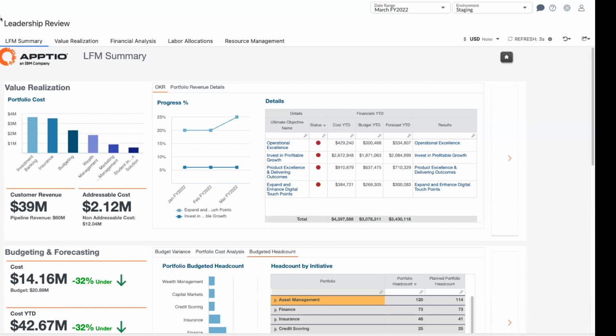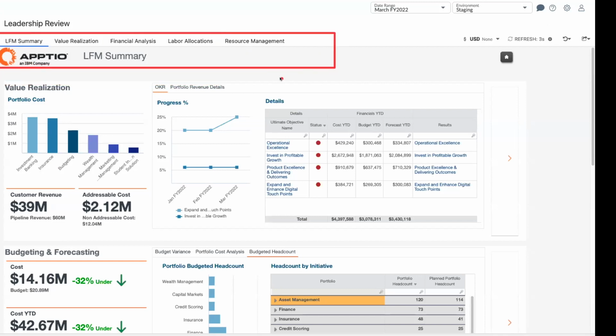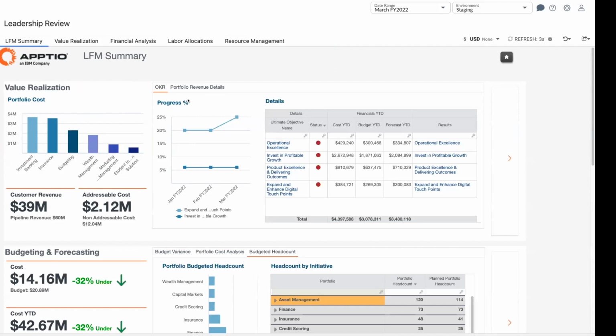Yeah, absolutely. So where we are right now is in our Apptio dashboard. We're looking at a specific view that might be looked at from a labor leadership perspective, an IT finance lens. We're looking at value realization and the cost for specific portfolios, as they align to both internal costs, labor costs, and other things, so we can get a full picture of what those costs are and how they work. But we're also tying those back to the strategy.